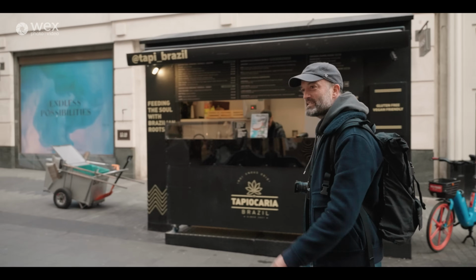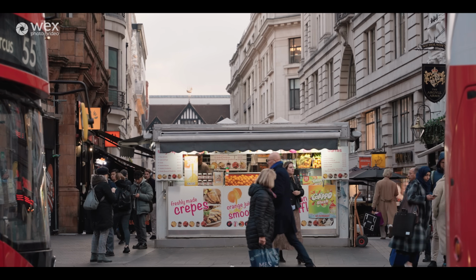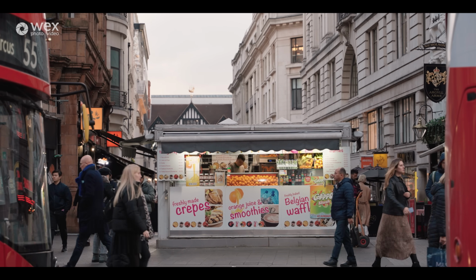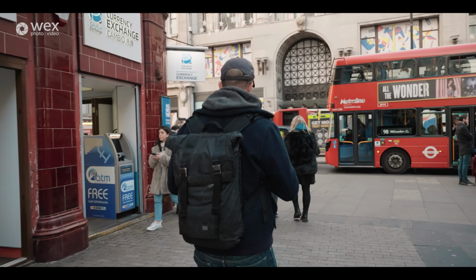So this is Oxford Street. This is probably one of the best streets in the world for doing street photography because there's so many people. Everyone's out consuming. Everyone's buying stuff. No one really cares. I've seen you. We hope.